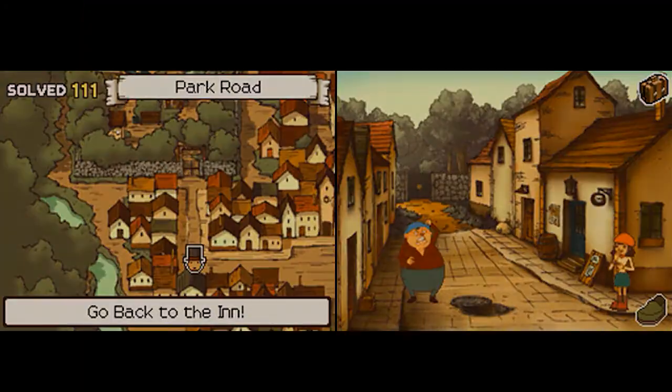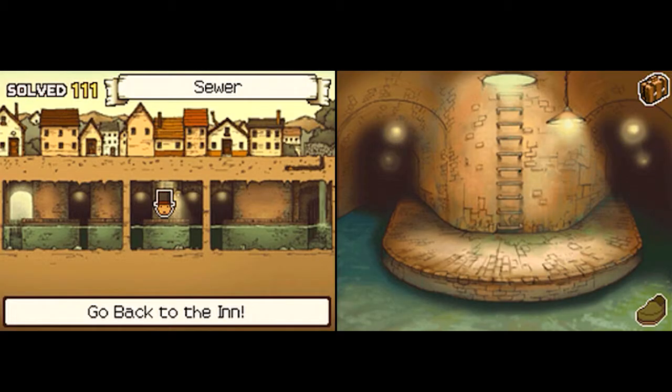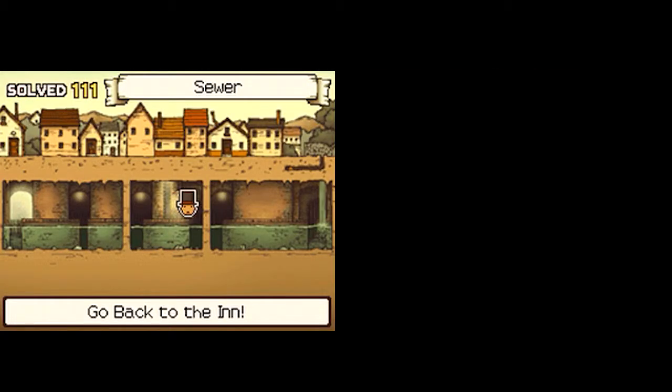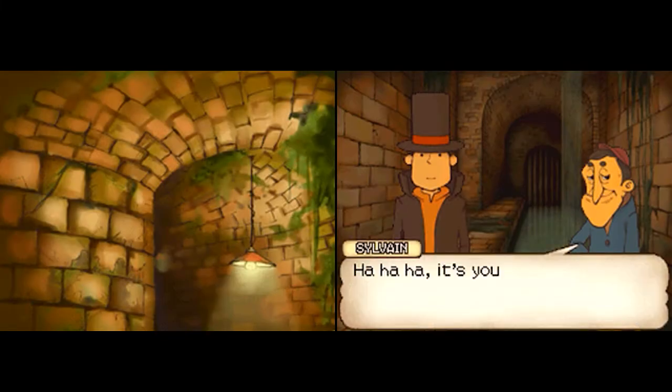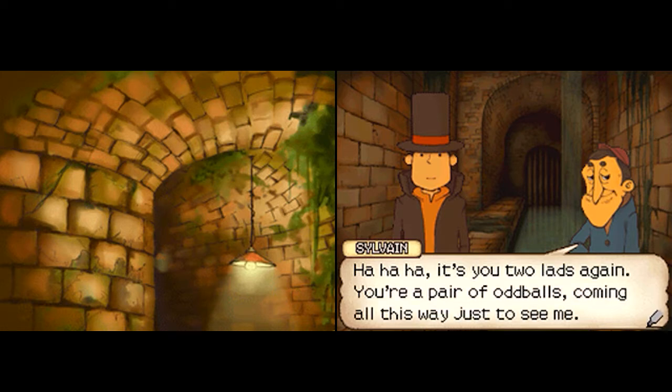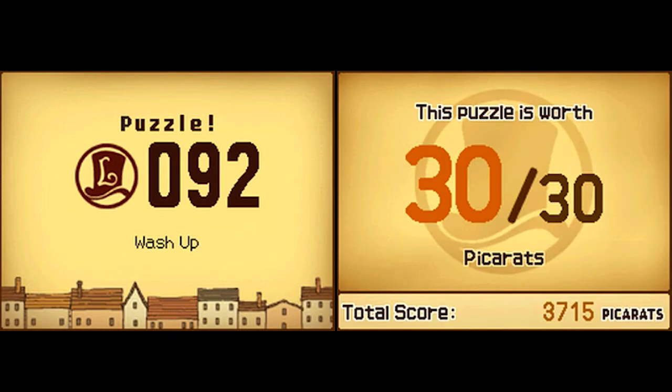Hey all, and welcome back to the penultimate part of Professor Layton and the Curious Village. We will be making our way back into town soon enough, but before we do that, we actually have another puzzle available in the sewer from the caretaker. This is one that you can easily miss, but if you feel like going back into the sewer for whatever godforsaken reason, you can come talk to Sylvain here, and he will have Puzzle 92, Wash Up.